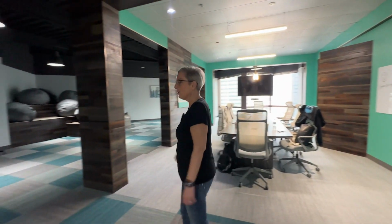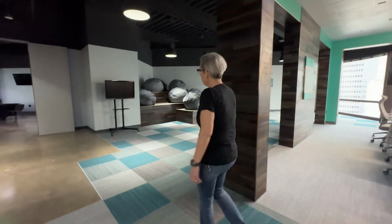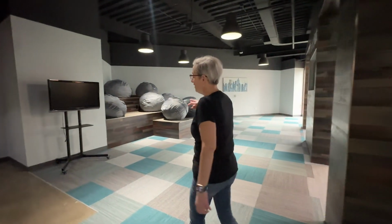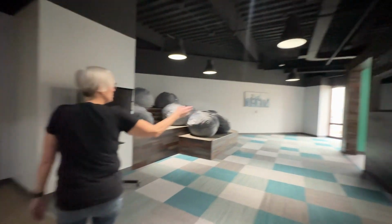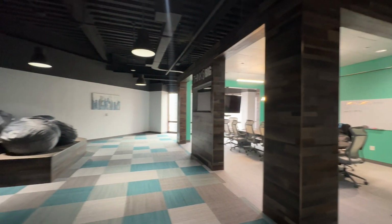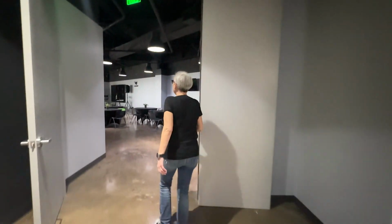We have the play area, which is the R&R area with amazing bean bags that I hear Debbie's really tried out. They're actually pretty amazing. You can get lost in them with a television. So, there's concepts here about thinking big, and you're going to see inspiration all over the walls as we travel through this facility.